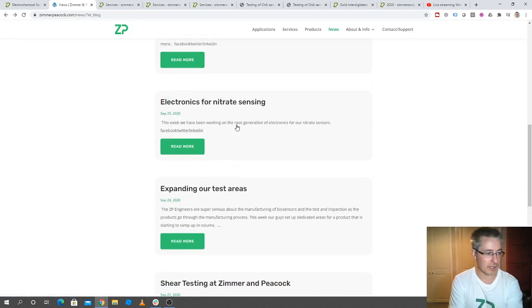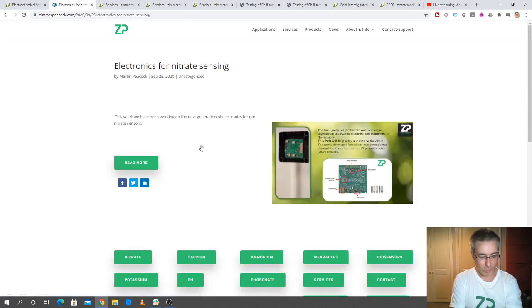Now this week, we have a very good project manager on a nitrate program. One of the big programs running at Zimmer and Peacock is that we are converting our nitrate sensors to be sensors that work in the soil. We have a very large government grant, thanks to the UK government, and they want us to make a nitrate sensor for the continuous monitoring of nitrate in the soil. I think that also has a benefit for the environment, because if you can measure how much nitrate is in the soil, then you can prevent over-fertilizing and therefore runoff of the nitrate into the water courses causing pollution.